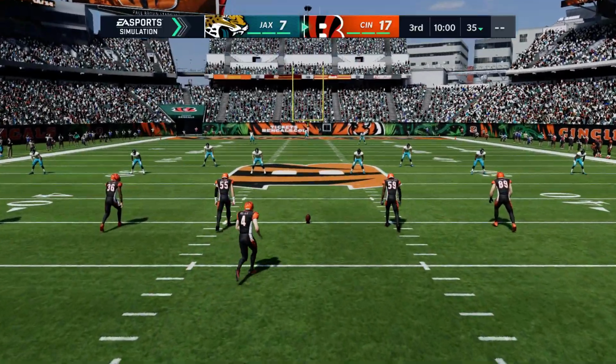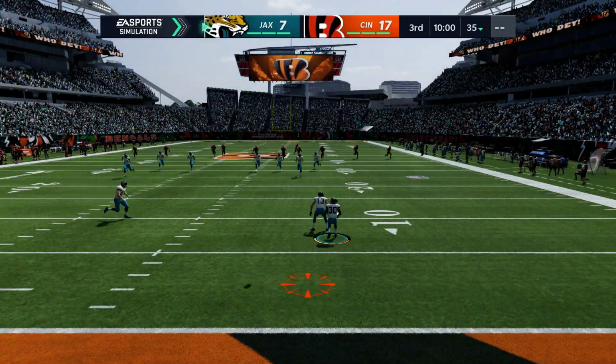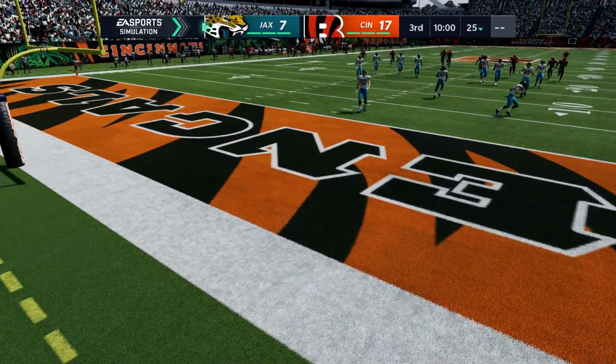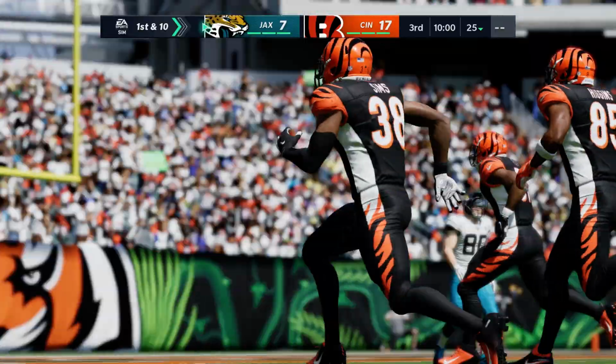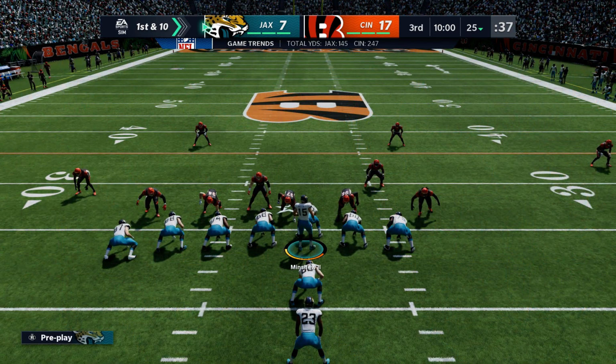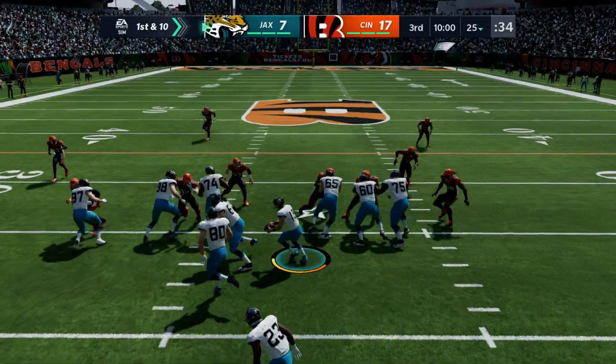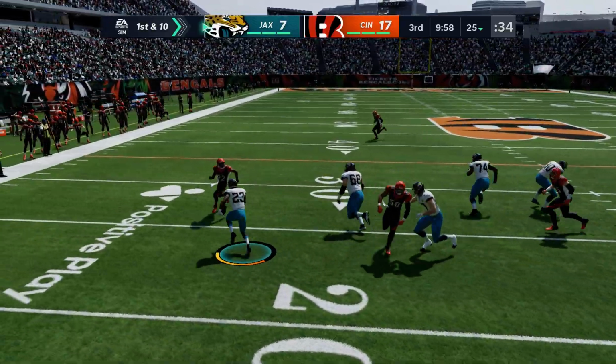The Jaguars with work to do. They trail here as we are back underway on EA Sports. And the third quarter will start with a touchback as that one lands in the end zone. Jaguars come to the line to start their next drive. They trail offense, first time to touch the ball in quarter 3, and we'll see what they can do.